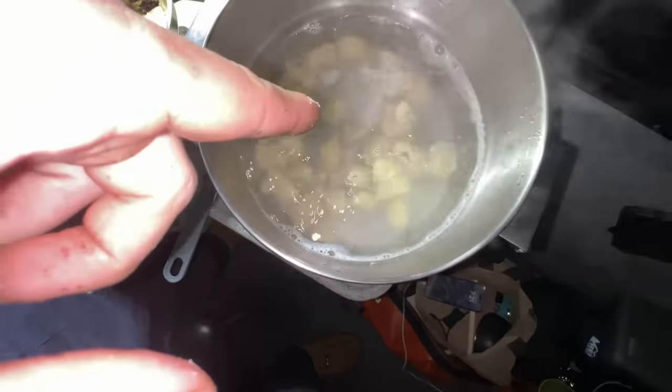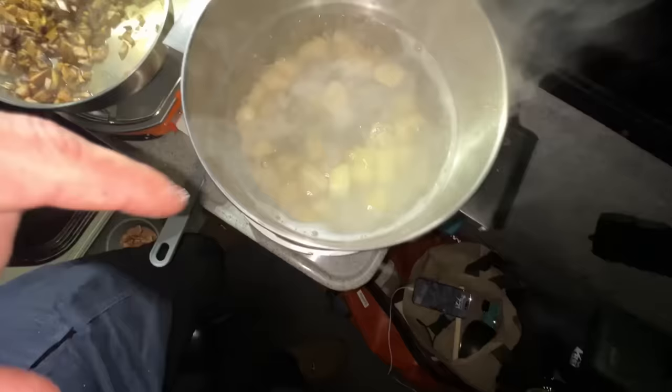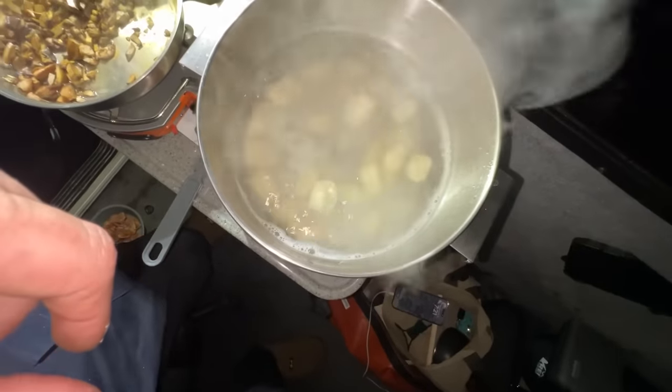So the thing about gnocchi is that when it's not cooked, it'll sit at the bottom. When it's finished cooking, it'll start to float. So I keep a close eye on it. Look for ones that are starting to float. I'm gonna pull them as they're ready. See, there's already some starting to come up to the top, so I better get ready here.